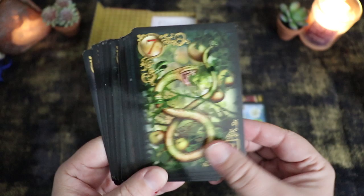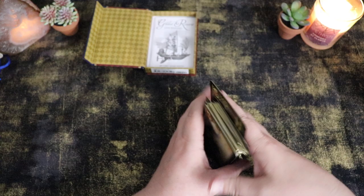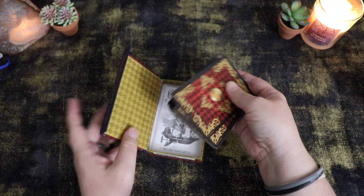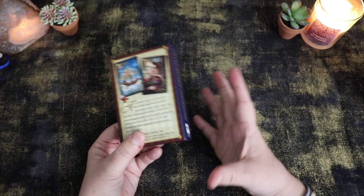It is just a classic Lenormand. There's no extra cards whatsoever. There's not an extra man, not an extra woman. Now, Ciro originally came out with this deck in an expanded version that had a bunch of extra cards. Then that one went out of print, and he had this one, which was just the classic 36 cards. And then later, he reissued this deck in the expanded edition, but I just haven't been able to bring myself to buy another copy of it. I really like this one. It's the one that I first learned Lenormand on, and it's special. So it's not going anywhere. I'm definitely keeping this deck.